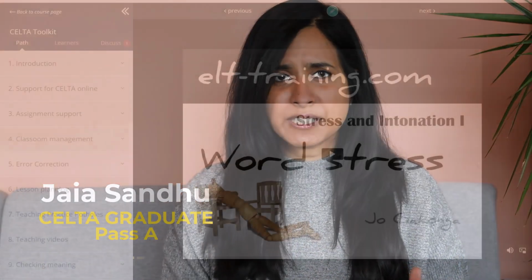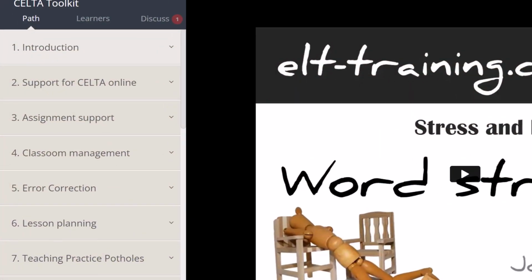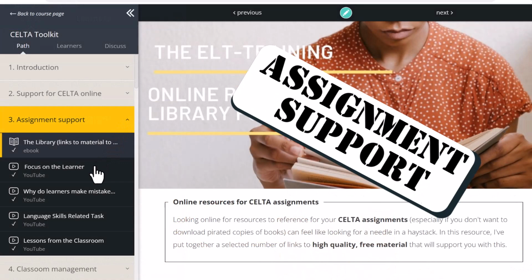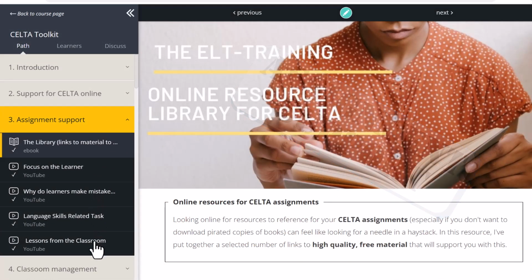I love that it covered topics that were really important during the CELTA, things like language analysis, lesson planning, looking at teaching vocabulary, grammar, and different skills. It was really helpful as well that Jo covered the four different assignments which come up during your CELTA course, and I felt so well prepared going into the CELTA, having already done some research and had the information that I learned from the CELTA Toolkit.